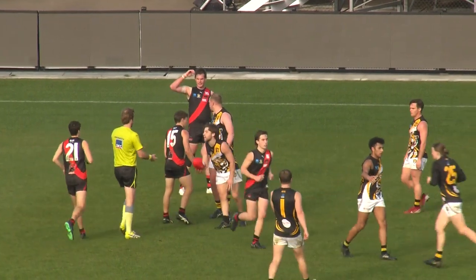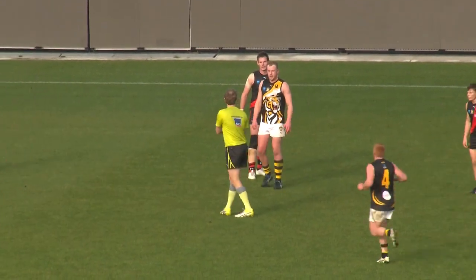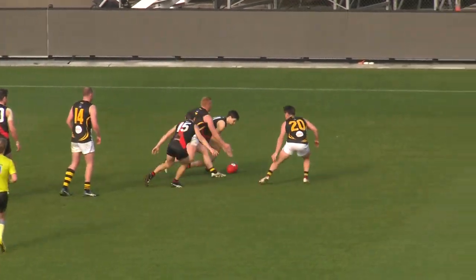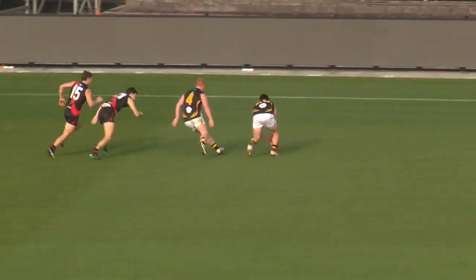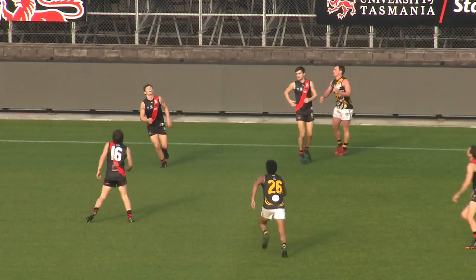So it looks like it's three-quarter time at Windsor Park. 10, 16 to 139, so a 7-point lead. Heavy conditions out there. We've had a bit of rain in recent weeks in Tassie, Northern Tassie.